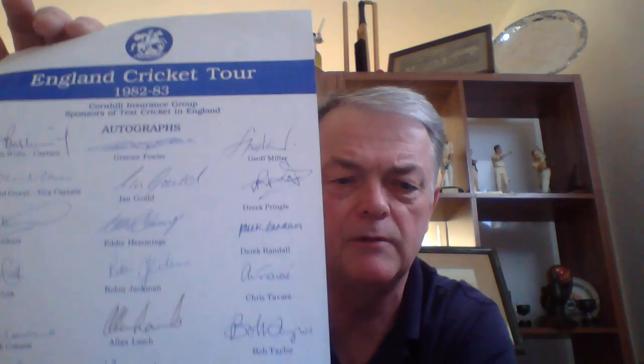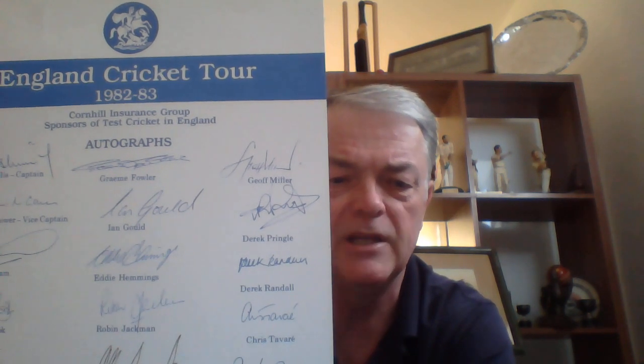1982-83 MCC team to Australia, including on there Trevor Jesty, who was a replacement. I actually went over to that tour, saw the end of the Melbourne Test, the famous victory by 3 runs, and then the draw at Sydney when dear old Bob Willis ran out Dyson by about 5 yards, and that was the end of that. Give him not out, Mr.